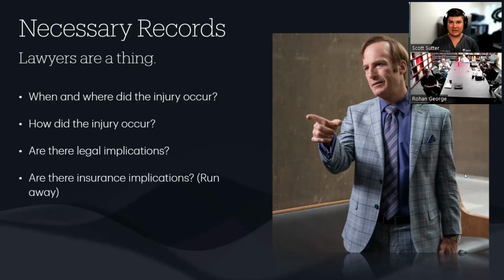Okay. Once again, if there's insurance implications, run away from that. Have the patient pay you directly. Do not have the insurance company pay you, because they will not do it. And then, was there a third party involved in the accident?